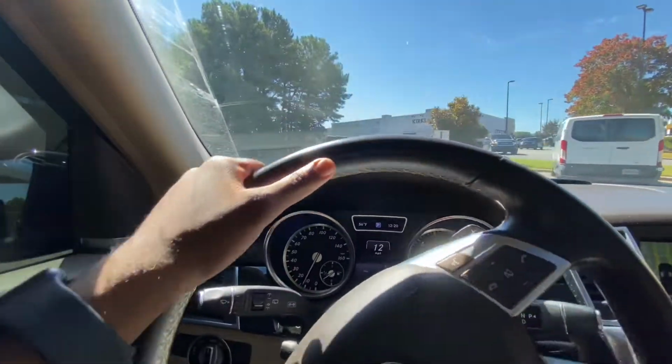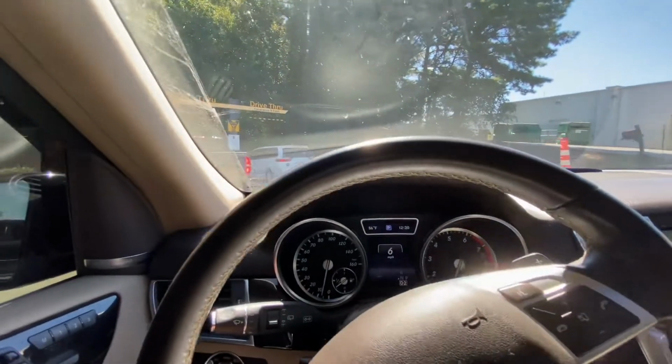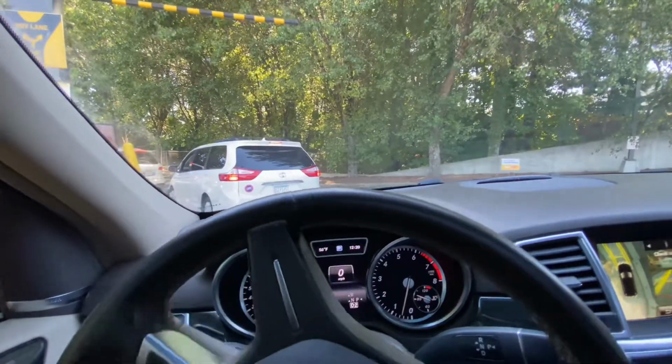Alright, y'all, we're in the drive thru. Which one y'all think will go faster, left or right? I'm gonna go with right. We're gonna go with right. So we in. Yeah, I was right. That's always a game you gotta play with the drive thru. Actually, I might have been wrong, but we gonna see.